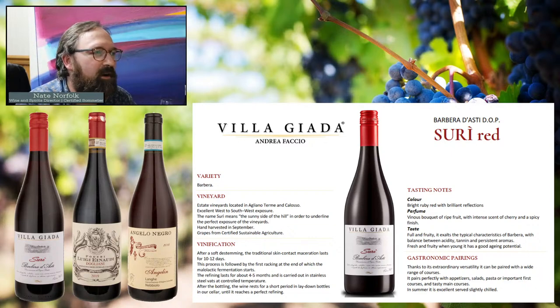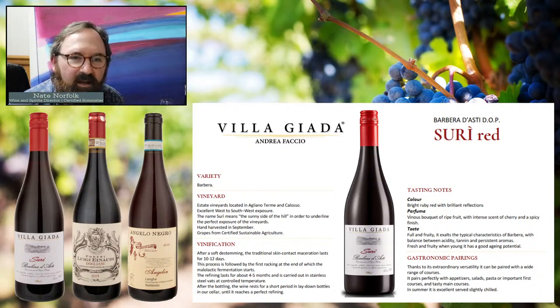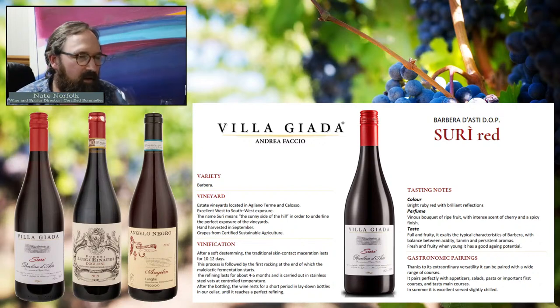All right, so we did the Barbera thing. Any questions about the Barbera before I move on? I'm going to give it just a minute here. I think I kind of touched base. The grape variety Barbera is grown in other places throughout the world, but once again, we're dealing with grape varieties and wines that are really indigenous to Piedmont and almost exclusively made here.